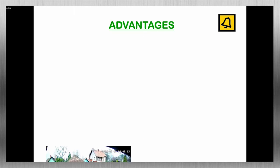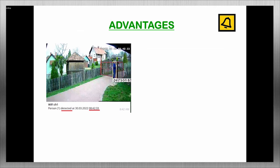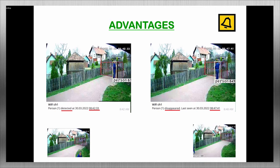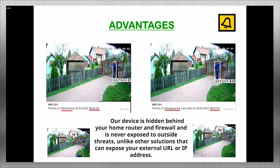What are the advantages? You get information that the person was detected instantaneously. You get that it was detected at 8:42, and also you get the information that the person disappeared. It happens only 5 minutes later. Of course, there are images in between of what was happening, but we are not showing them here. And we can mention another big advantage: our device is hidden behind your home router and the firewall and is never exposed to outside threats like other solutions that can expose your external URL or IP address.